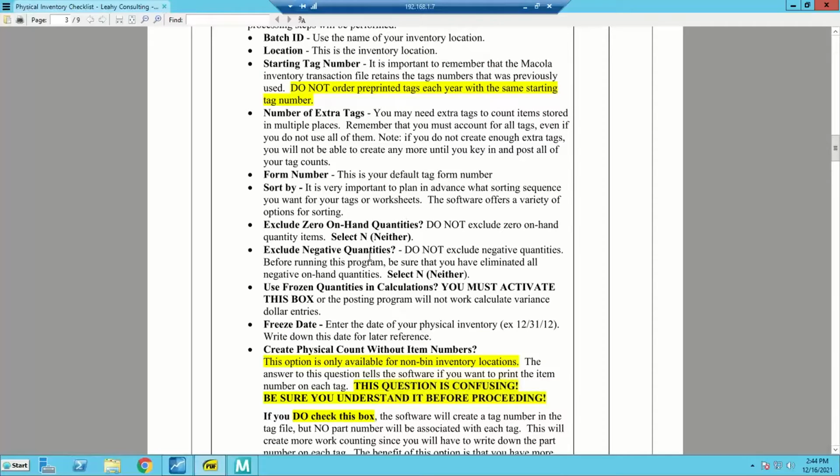You want to exclude negatives. Well, exclude negatives. This is the person who designed this was on drugs or something. You would never want to exclude any items from being counted. The worst that would happen is your variance would be wrong.